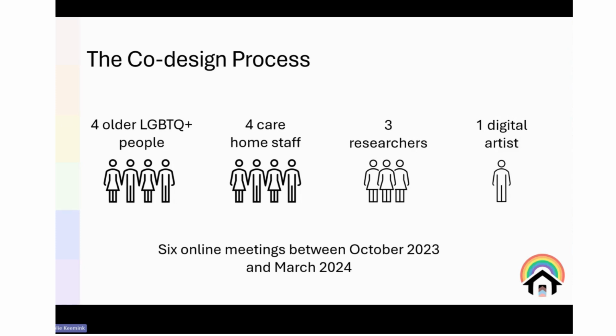We had 6 meetings between October 2023 and March 2024. We started with quite an open and empty sheet, as I explained before. And then we started talking about what exactly we wanted to create, what the audience would be. We started thinking about the best format, because there's all sorts of different formats that you can develop resources in these days. And then also the content.